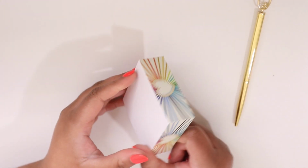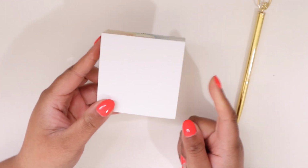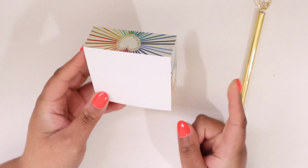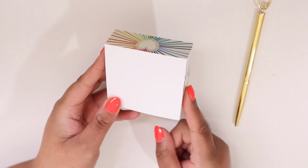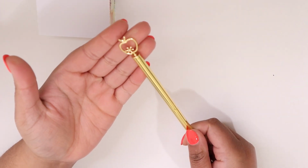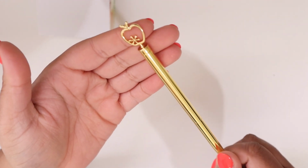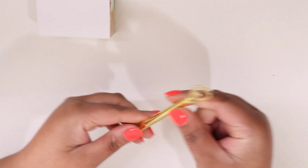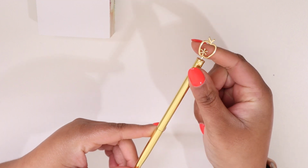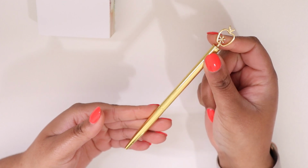This sticky note cube is 3x3 and has the rainbow hearts design. This is perfect to keep on your desk or even take with you on the go because everyone needs sticky notes literally all the time. The second free gift that I will show is the gold ballpoint pen. This is actually an exclusive free gift that you will only be able to receive if you are an EC Insider. Again, this will only be available while supplies last. This gold ballpoint pen has black ink and at this time is not refillable.